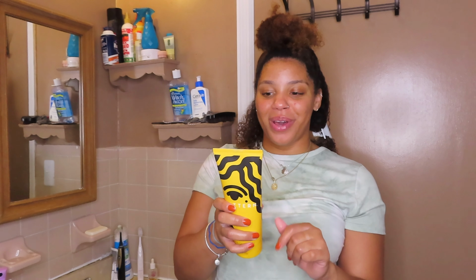C-A-C-A-O, cacao. Never heard of it. Styles are defined and hair is left flexible, springy, and touchable, keeping your texture juicy and joyful. That's like a little thing. Suggested use: apply on wet hair for wash-and-gos, braids, and twist outs, or on damp or dry hair for slick looks. Oh, so I can use it for like a ponytail, I assume.